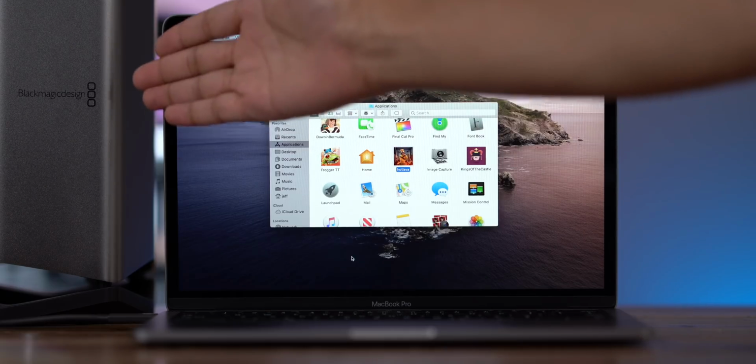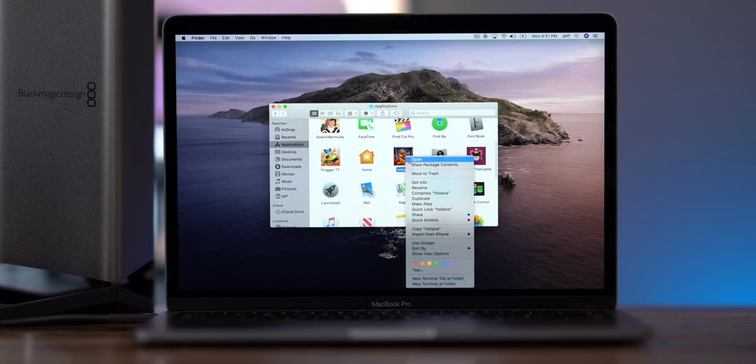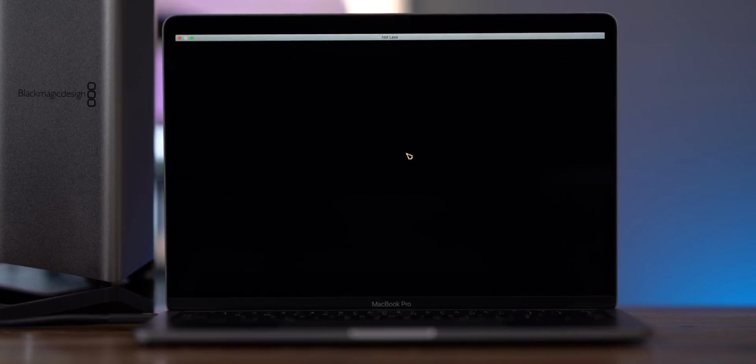So what we're going to do, I have the Blackmagic eGPU Pro connected. We're just going to right-click on one of the games, go to Get Info, and then click where it says Prefer eGPU, and that's it. So now it's going to use that eGPU to give it some extra power in the graphics department, and that's going to allow me to turn up the settings much higher than I was able to do initially and allow the game to run at a high frame rate with those settings.